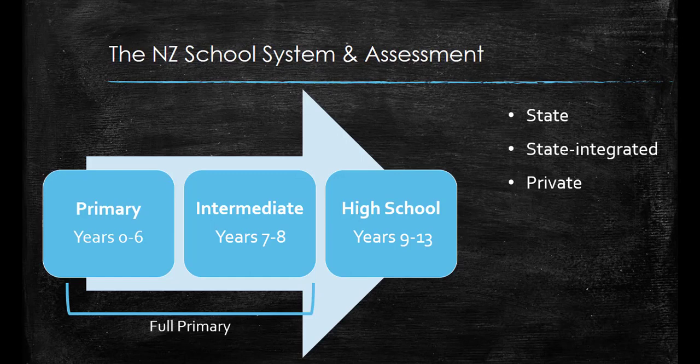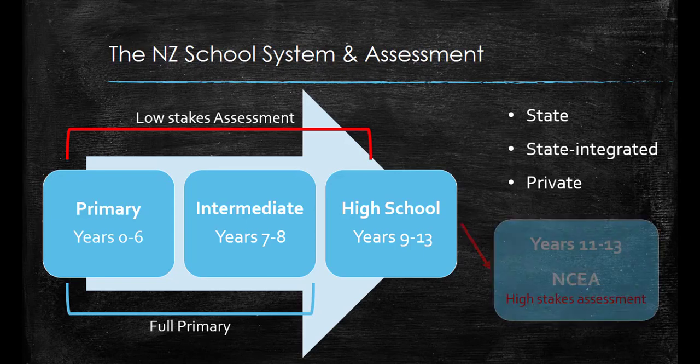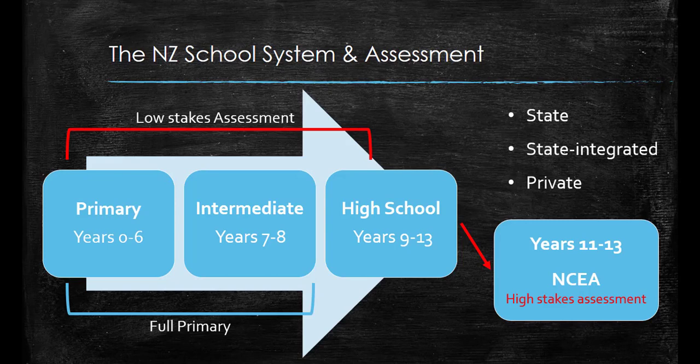Assessment in New Zealand is based on the New Zealand curriculum, and from year 0 to 10, this is low-stakes assessment. The assessment data is used to inform teaching and learning and can be reported on. However, it does not have a big impact on the child's future pathways. During years 11 to 13, students complete NCEA levels 1, 2 and 3. This assessment is more high stakes, and results from this can be used by universities or employers to inform decision-making.